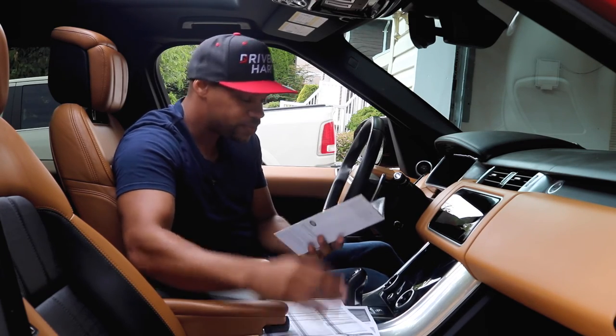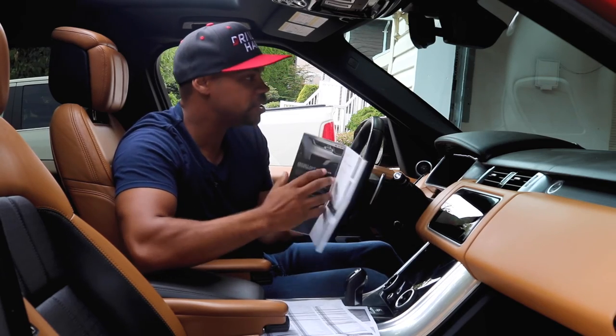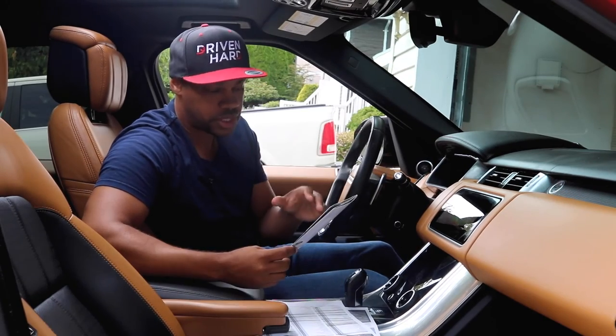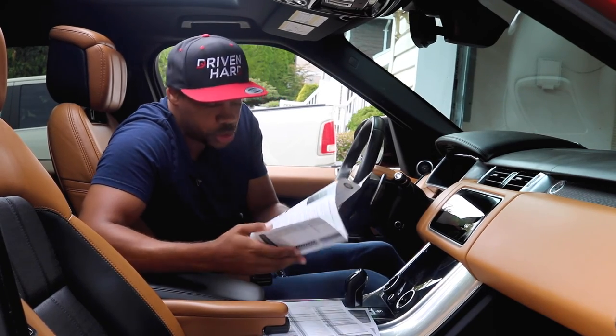So anyways, long story short, hopefully this video made sense, but this is one of the reasons I went with the LGM, the Land Rover branded third party one. I just wanted protection that was going to be as close to factory as possible. There are the exclusions for this one.